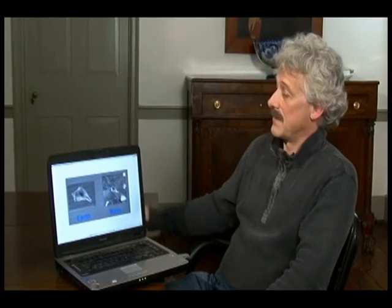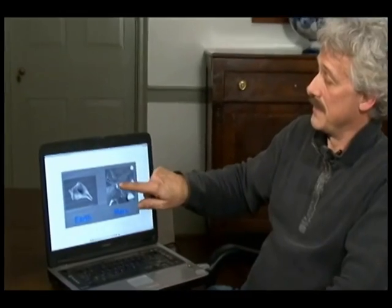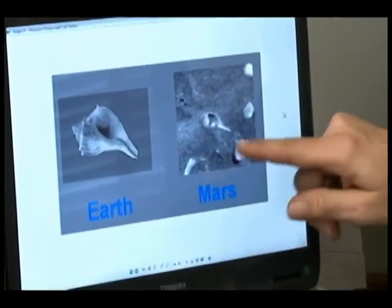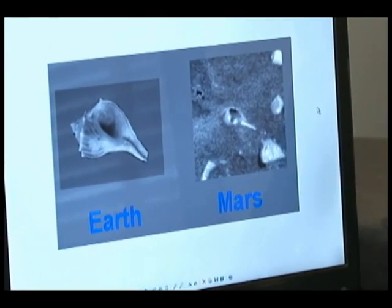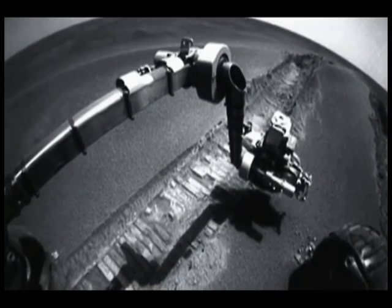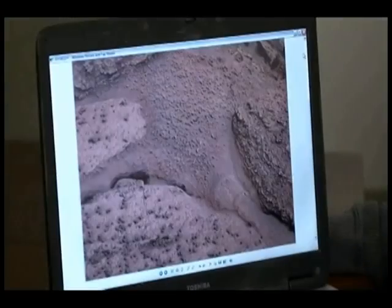Some of the fossils we found are seashells, and very clearly they are identical to the things we'd find on the Earth. This is a conch shell, apparently, found on the planet Mars, and this is one on the Earth. And you can see there's an absolute identical appearance to both of them. Schultz showed me picture after picture. This is a trilobite fossil. All NASA images. Opportunity, the rover, found on the 158th day of its imaging. And all of them compelling.